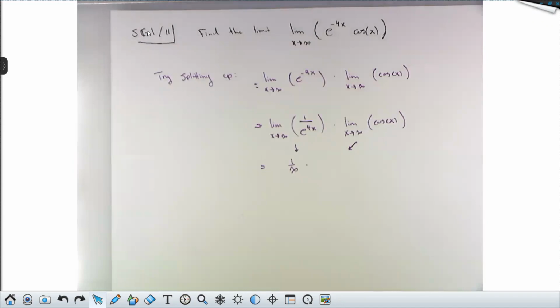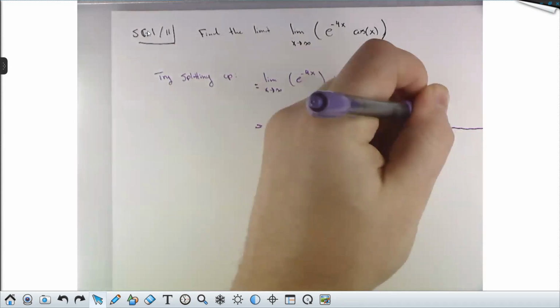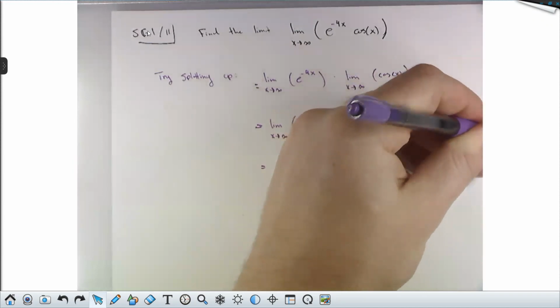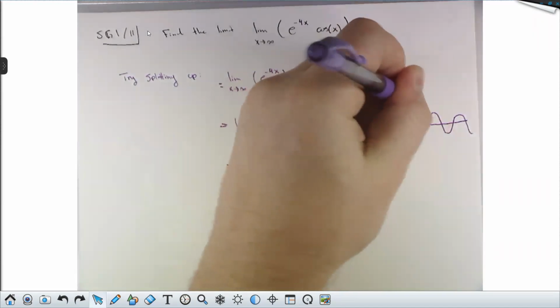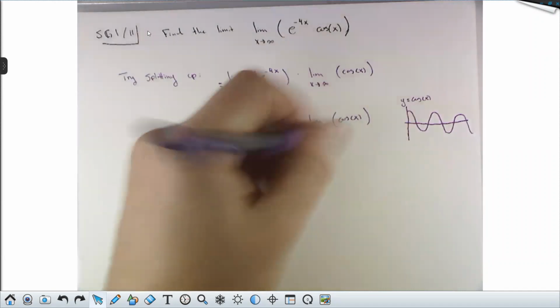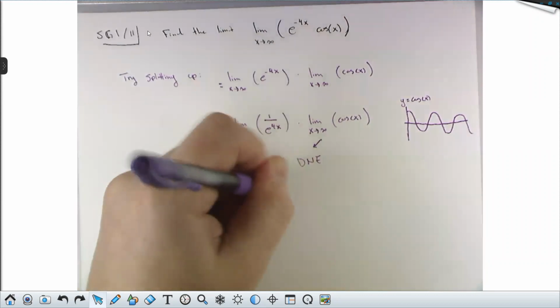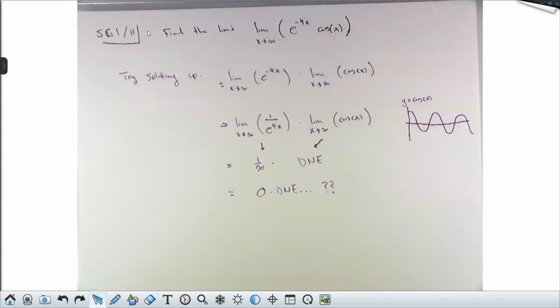As x approaches infinity, the cosine function is undefined. DNE, does not exist. Very good. The limit of the cosine function as x goes to infinity is a DNE. Cosine just wobbles back and forth like this forever and ever, right? It never settles down. So this piece is a DNE. So what I have here is 0 times DNE, which is what again? 0. Well, in this case, it's going to be 0.